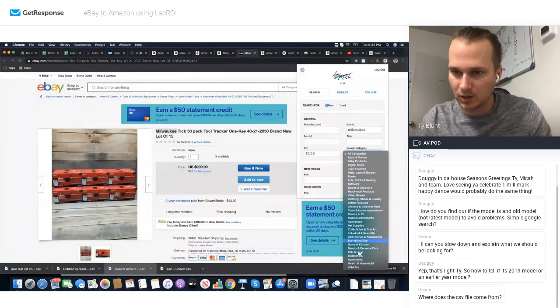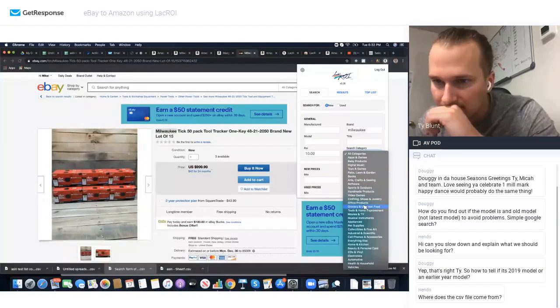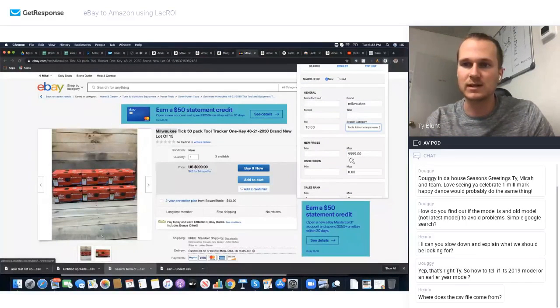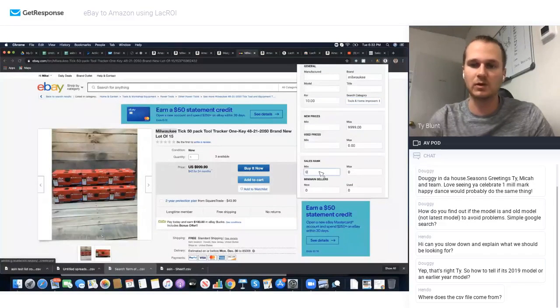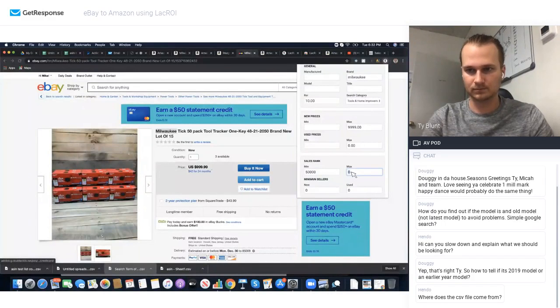Let's go to the category we just looked at, tools and home improvement. Where is this? I can never find these. Tools and home improvement. We want to fill out this max price with whatever arbitrage number that's super high, because if it's below, it won't be able to find it. Let's go between 50,000 and that 130.